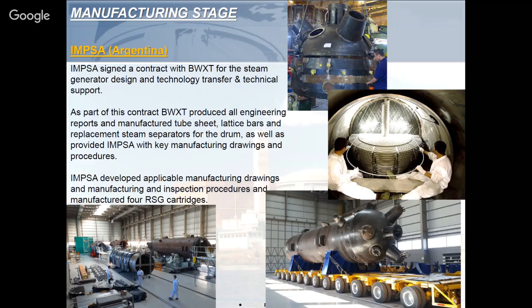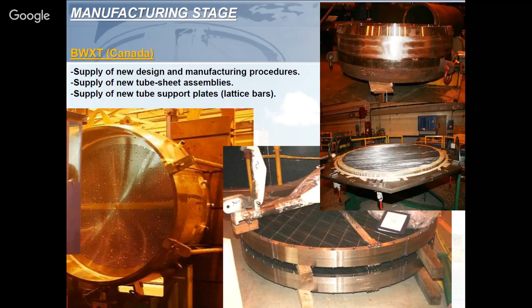They basically manufacture with the manufacturing procedure supplied by the original designer. And based on that, this local contractor developed applicable manufacturing drawings and procedures. Here you can see the scope that was supplied by the original steam generator supplier from Canada. They supplied the new design. They also supplied the 4 new tube sheet assemblies and the new stainless steel tube support plates. You can see here, these plates are made of stainless steel and are lattice bar design.